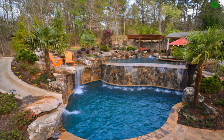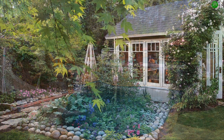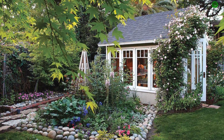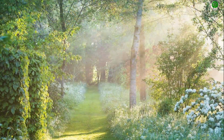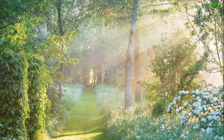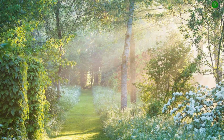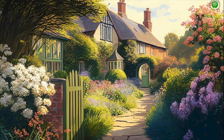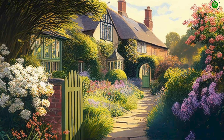It's a design philosophy that marries the romantic, overflowing charm of a traditional cottage garden with the structured, symmetrical elements of a formal landscape. Think of it as controlled chaos. You get the vibrant, abundant blooms and a mix of plant heights, but they are all contained within a framework of neat boxwood hedges, gravel paths, and geometric beds.